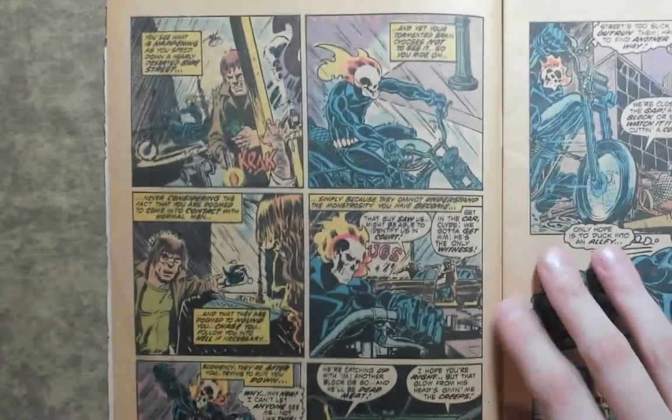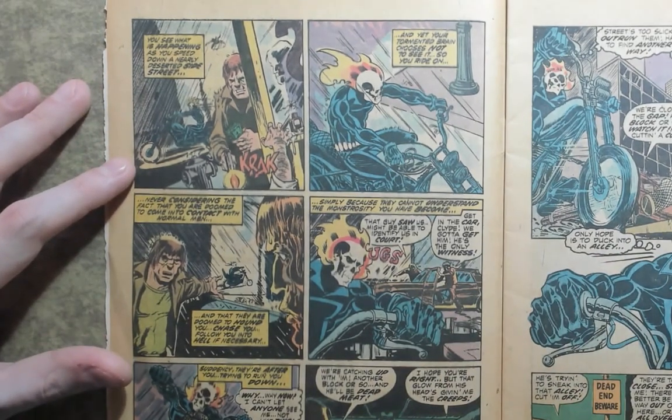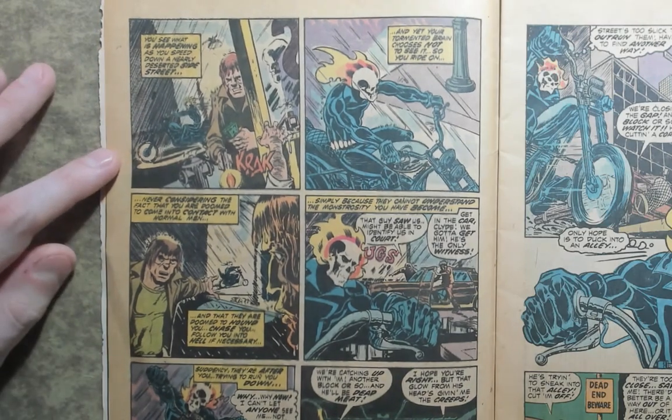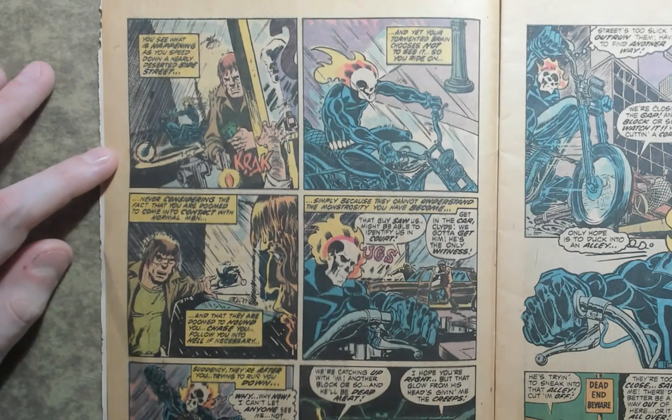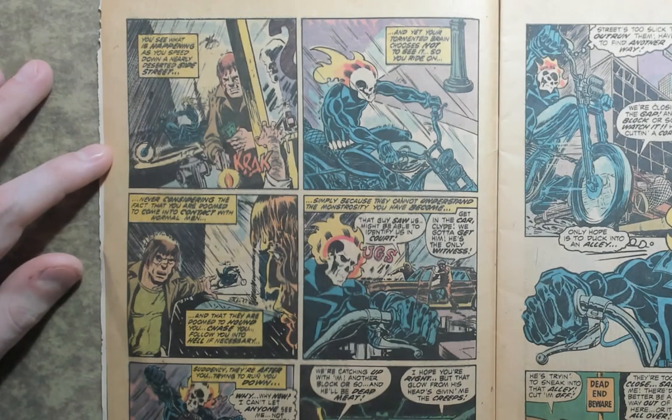All right, here we are. You see what is happening as you speed down a nearly deserted side street. And yet your tormented brain chooses not to see it, so you ride on. Never considering the fact that you are doomed to come into contact with mortal men, and that they are doomed to hound you, chase you, follow you into hell if necessary. Simply because they cannot understand the monstrosity you have become.